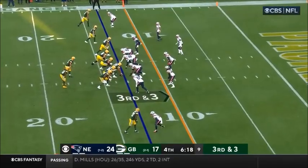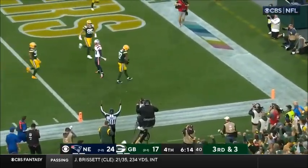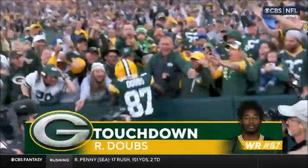Come down to both quarterbacks. Oh, yeah. There's Rodgers. Quickly gets rid of it. It's caught. It's a touchdown. Dobbs turns around to make the grab. And that's on Jonathan Jones, their number one corner.